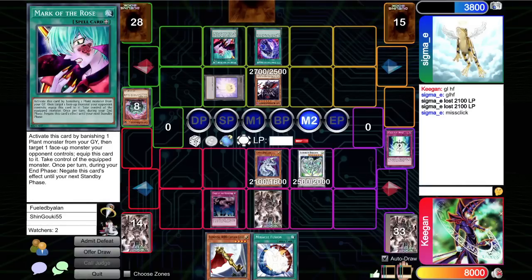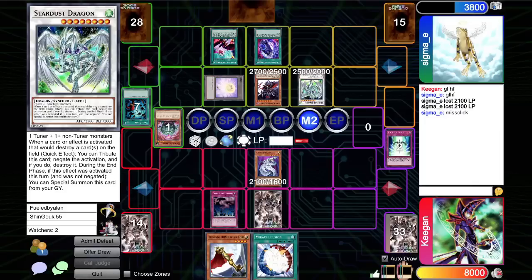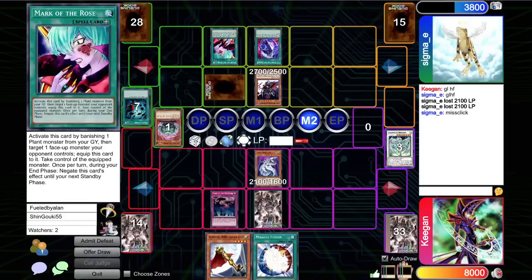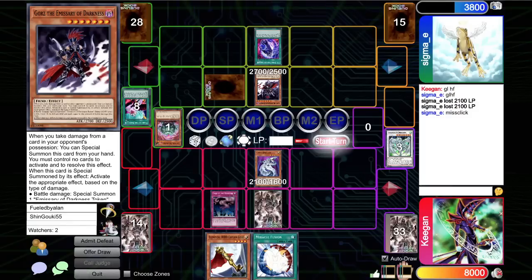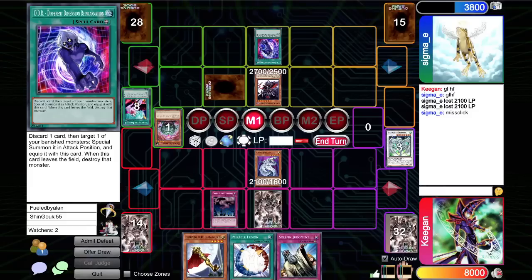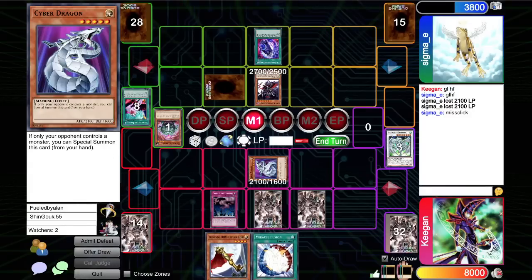Mark of the Rose. There's no reason to do this, I don't think. Right? Take Stardust. I don't think there's a reason to do this now. You should probably wait till next turn. Tribute set. Okay, never mind. There is a reason to do it. They haven't normaled yet. Alright, we're kind of fucked now. Fuck me, right? Guess we'll pass.